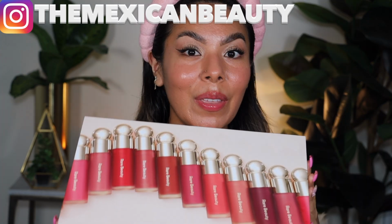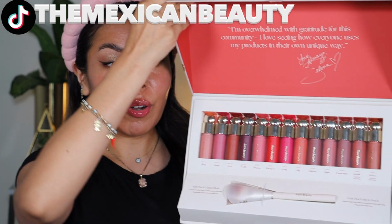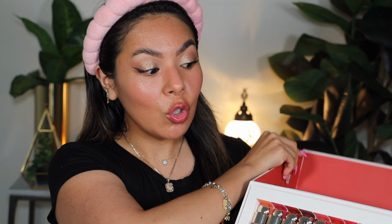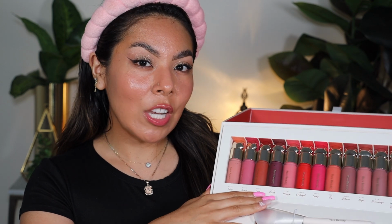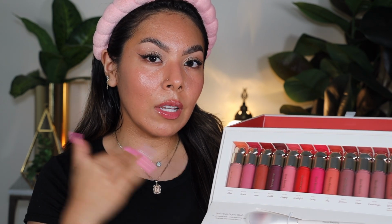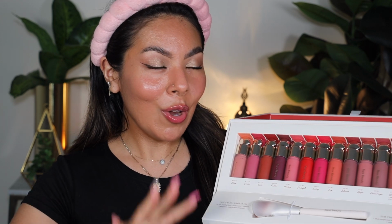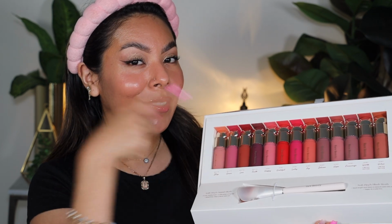So I received this PR package from Rare Beauty. They sent over all 13 of their iconic blushes, as you guys can see, including 2 limited edition shades in here. So what I want to go ahead and do is swatch every single one of these colors on my complexion. You guys can see how they look. So if you want to see a blush swatch video, review, demo, then please go ahead and continue watching. You're not going to want to miss this. All 13 shades on these cheeks.